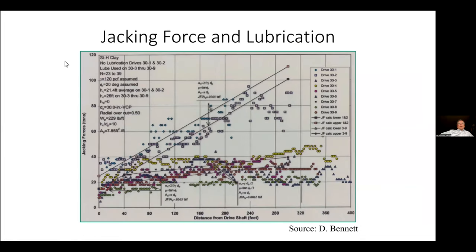And one of the big variables that explains a lot of the variation is the use of lubrication. And here we can see David Bennett, when he did his PhD thesis quite a few years ago, found that when he collected data from lubricated drives and from non-lubricated drives, these were the jacking forces from lubricated drives with this kind of lower trend line. And these were the jacking forces from non-lubricated drives on this much steeper trend line. This being jacking force versus distance from the drive shaft.